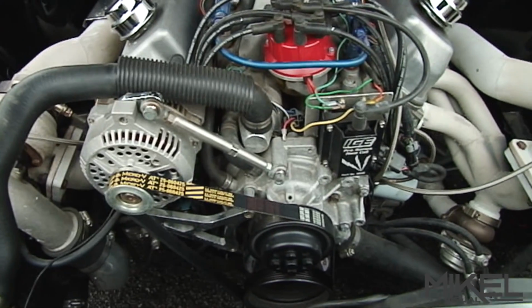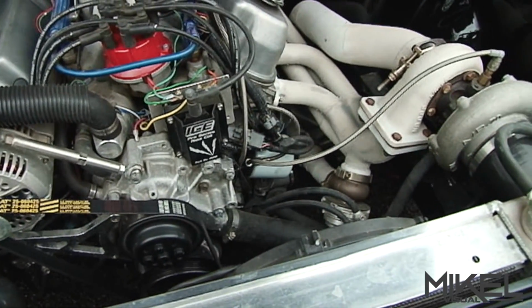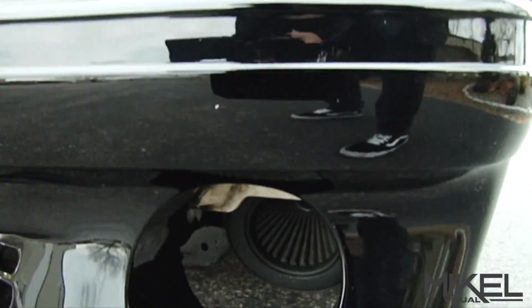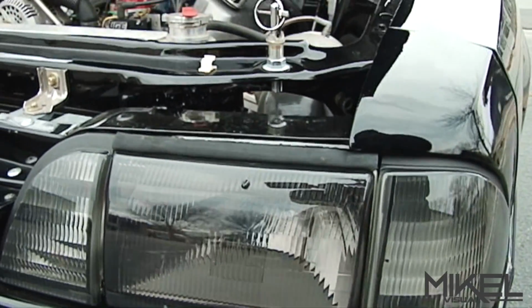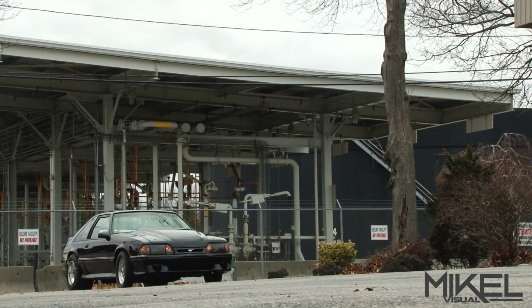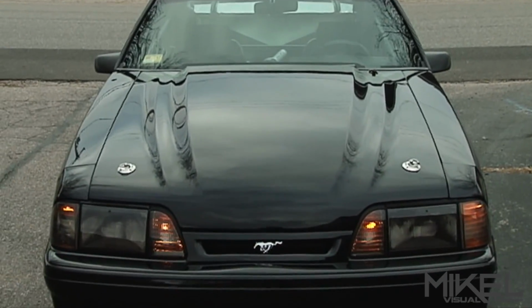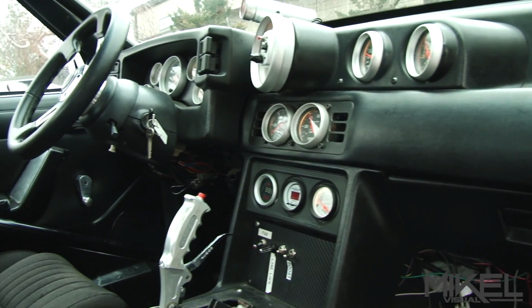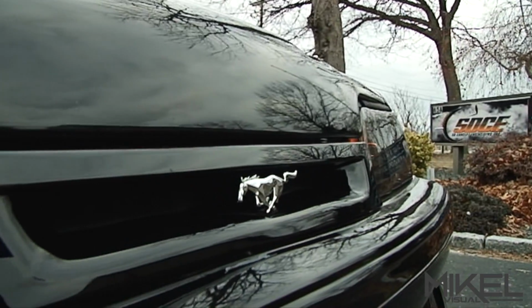Small block Ford, twin turbo builds, Bill Horne's car. He started off with nothing, no drivetrain, no engine, no anything, so we had a clean slate to build whatever he wanted. He asked us for a 1,000 horse engine platform, so we built him a 330 cubic inch 8.2 deck small block Ford. It did not make 1,000 horsepower, it made 997 horsepower.